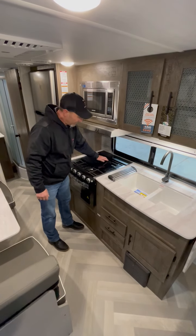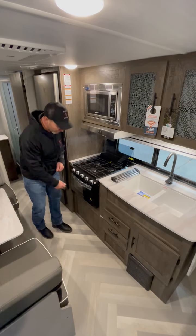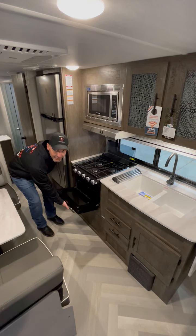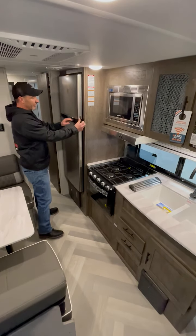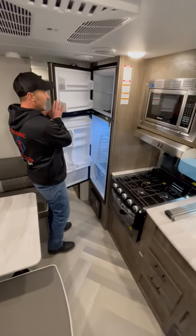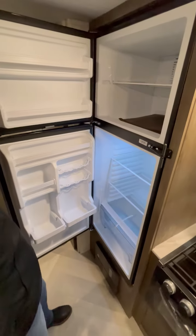We have our stove option with its own backsplash. A 3-burner stove actually does have its own oven. We feature a 12-volt fridge, gives you the maximum amount of area. What a fantastic fridge.